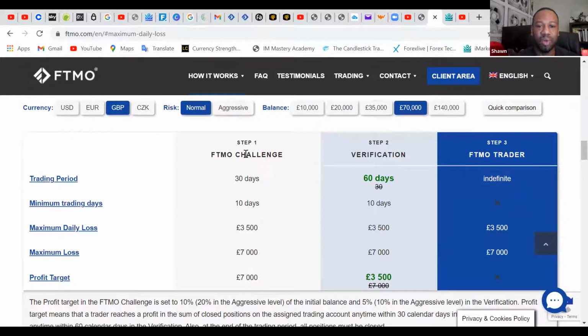Assuming you pass step one, then you go over to step two. Step two is just a verification stage, so you actually get 60 days for step two. You, again, can't have a loss of more than 3.5K in one day, you've got a maximum loss limit of 7K, and your overall profit target is 3.5K. So whilst in step one it was 7K in 30 days, step two is 3.5K in 60 days.